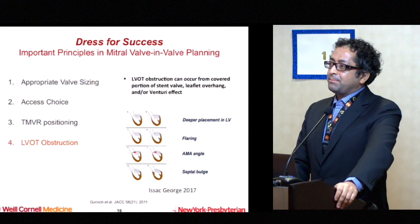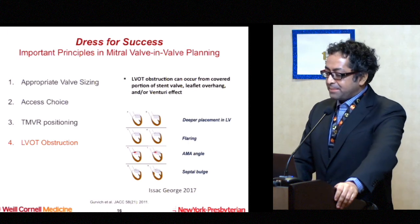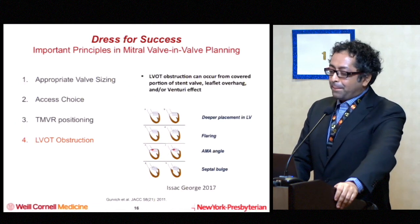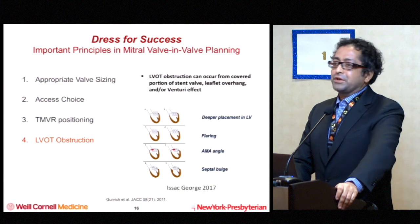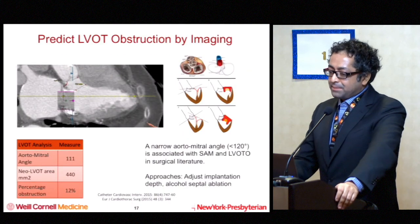You want to think about maybe the lack of flaring, which is why maybe the next generation valves have the D shape. And the septal bulge in a patient can itself increase the risk of this happening. So these are things that you want to consider when implanting.